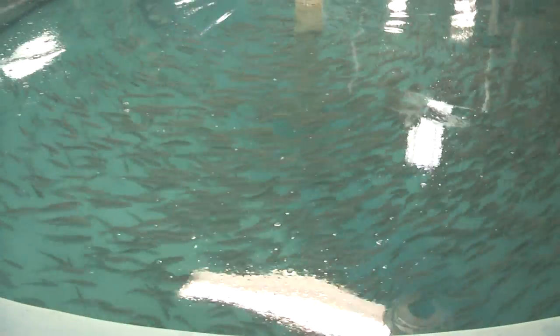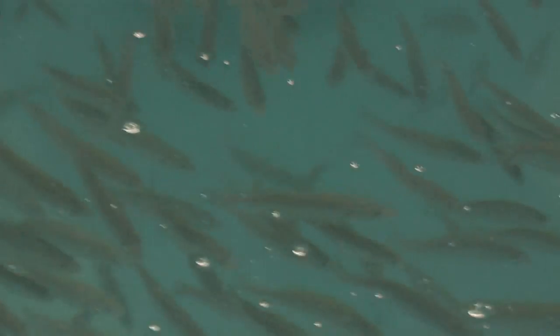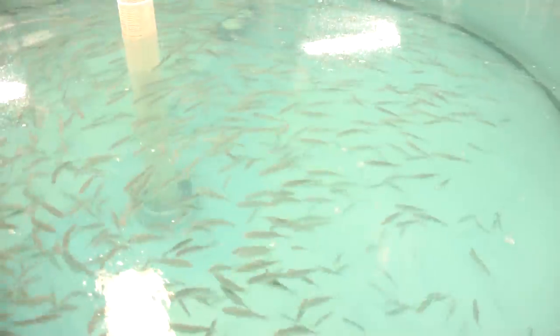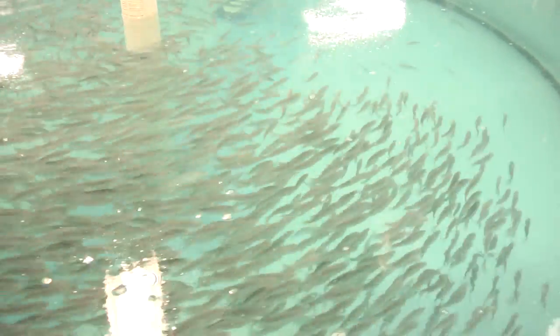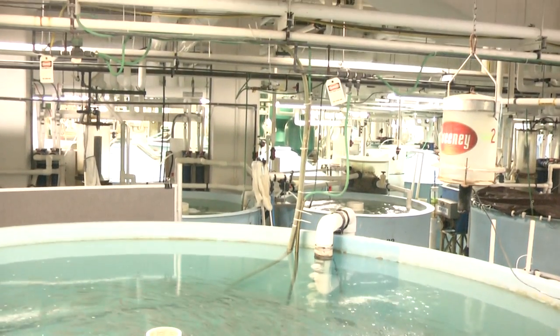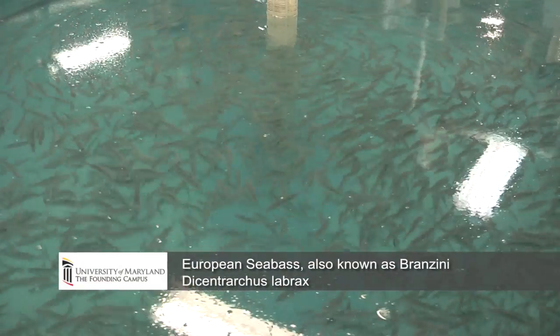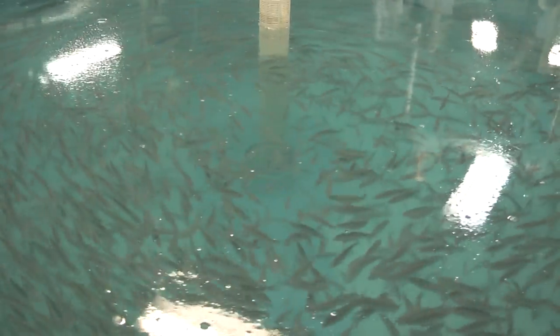You can see young fish. Those fish are about 3 months old, very young. It's a high value Mediterranean fish that is called the sea bass, the Mediterranean sea bass. It's also known as the Italian bronzini. They're very young. There are about 4,000 to 5,000 of them here.